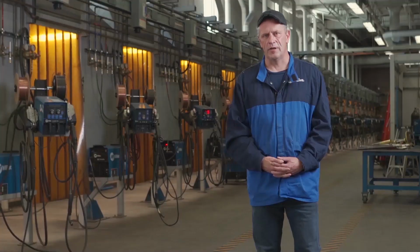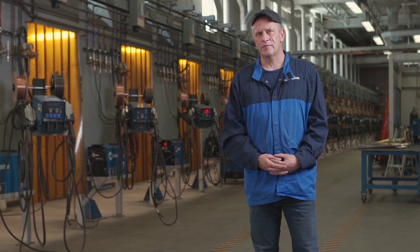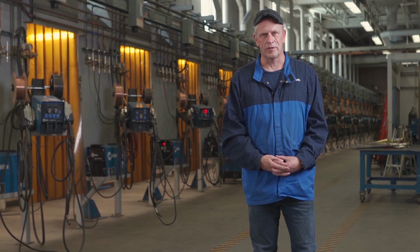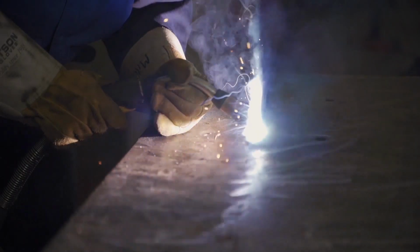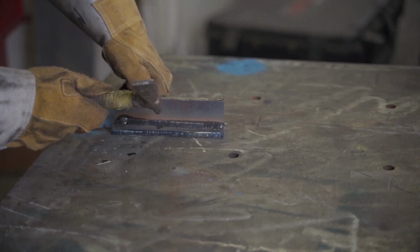After we've cut our material with the oxyacetylene process and prepped it with the grinding process, we can then fit our two pieces together, and we're going to weld it with the flux cord arc welding process. Flux cord arc welding is very fast and efficient, and we can get these two pieces welded together quite quickly. After the weld is complete, the slag must be removed with a chipping hammer or other processes.